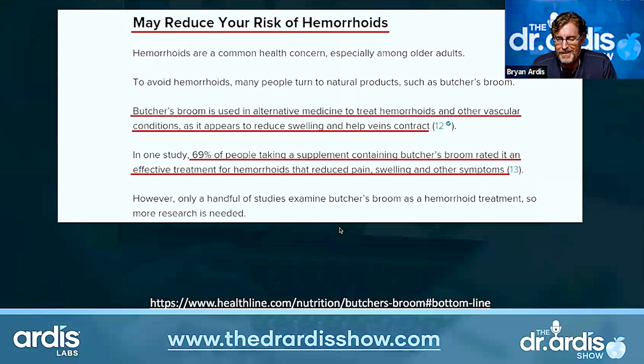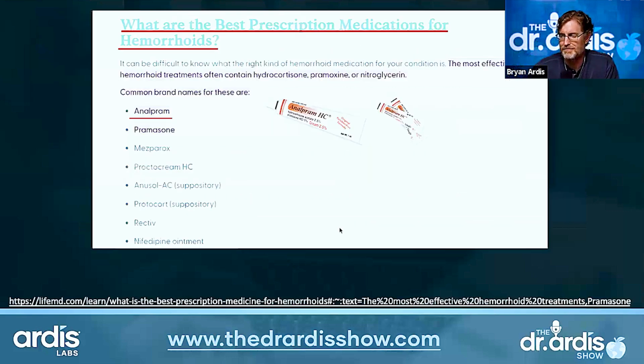Butcher's broom, continued in the Healthline article, may reduce your risk of hemorrhoids. Now, in case you didn't know this, hemorrhoids are blood vessels. Read the highlighted sentence. Butcher's broom is used in alternative medicine to treat hemorrhoids and other vascular conditions as it appears to reduce swelling and helps veins contract. They're falling out of your rear end because they're not contracted anymore. 69% of people taking a supplement containing Butcher's broom rated it an effective treatment for hemorrhoids that reduced pain, swelling, and other symptoms. How exciting.